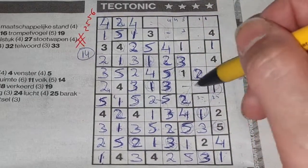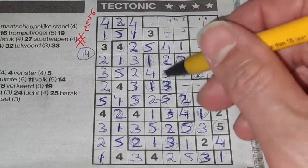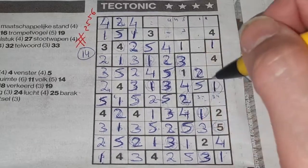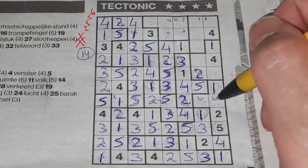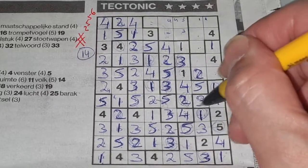Alright, two boxes left in this area for the numbers 4 and 5. We see here 5, no 5 there. 5 should be here, and the 4 goes there. A 3 and a 4 are left. We have a 4 there, no 4 there. 4 should be here, and the 3 goes there.